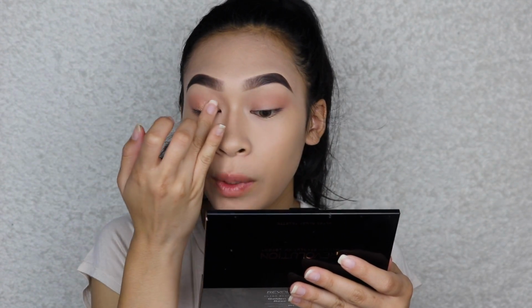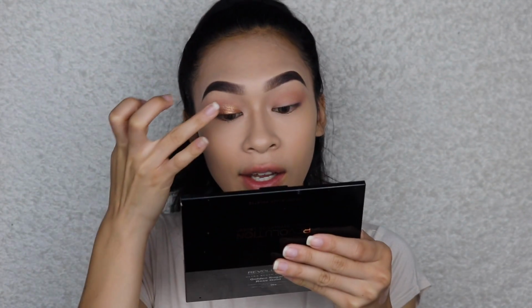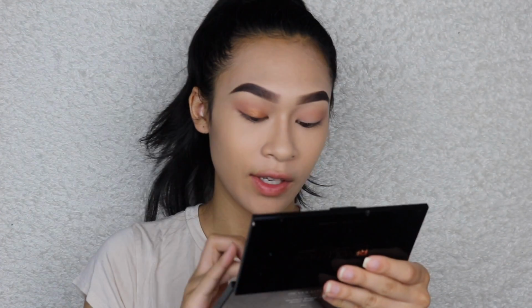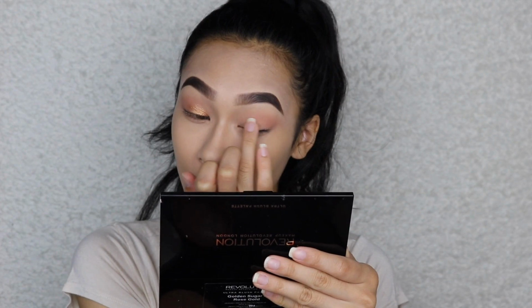So if you have a darker complexion and you want to use this palette, you could definitely use these 2 colors to set your face or something, and then use this as a golden highlight or as an eyeshadow like me, or even to bronze up your face. I don't know. It's just a really pretty color.